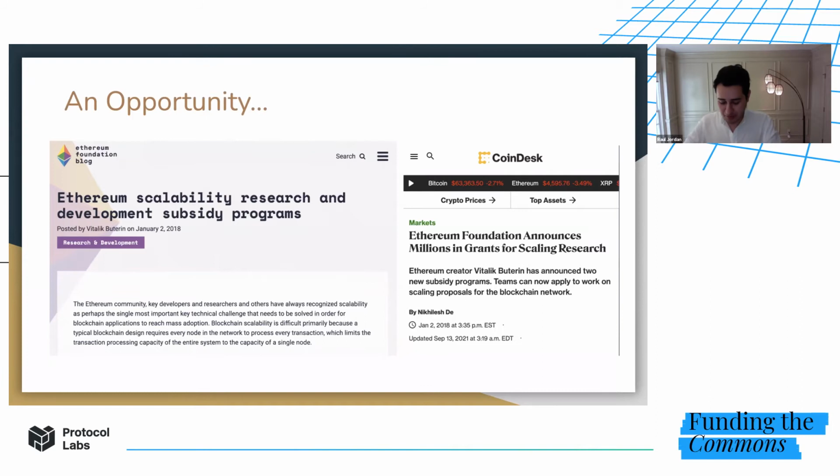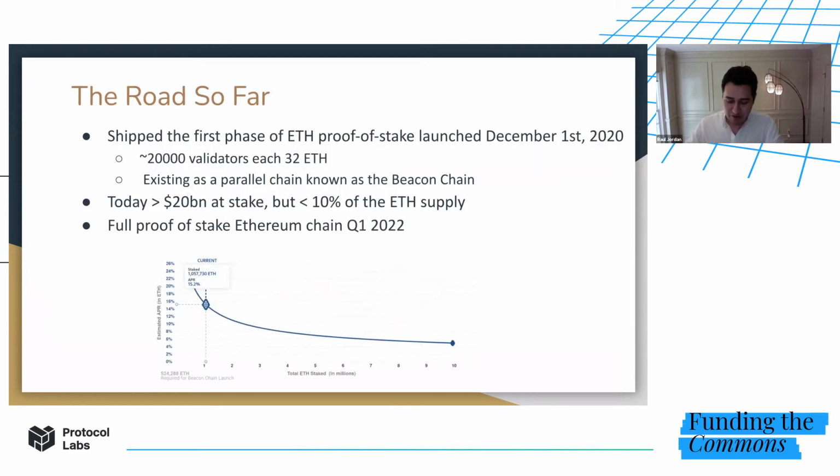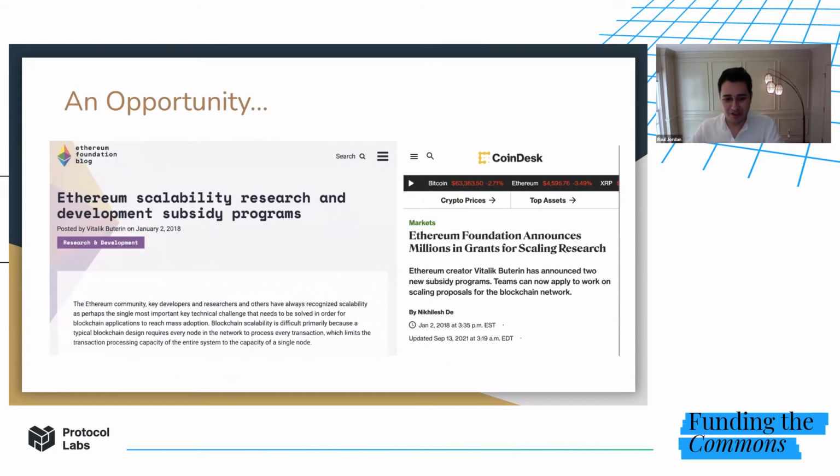So of course, we applied. We were very fortunate to be one of the first recipients of the program. And we did so because we had a prototype to show. A lot of us were just volunteering and doing this for fun, and we had something basic to show at the time. And really, this allowed us to continue and pursue this as a serious effort.